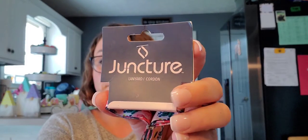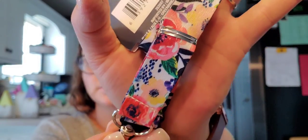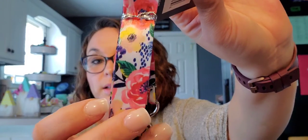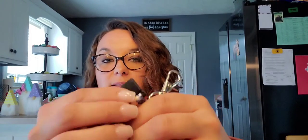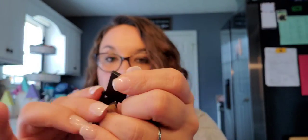Next, I picked up this lanyard by Juncture. It is this really pretty floral print. I think it's so pretty. And it just has a little clasp.